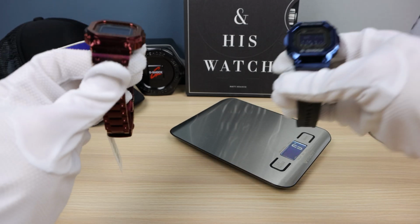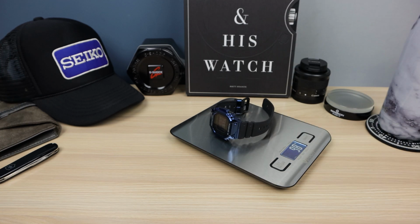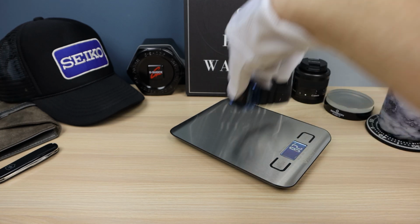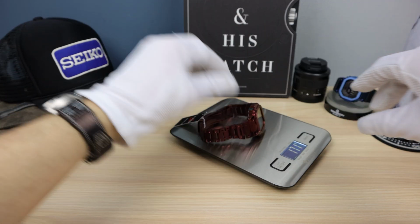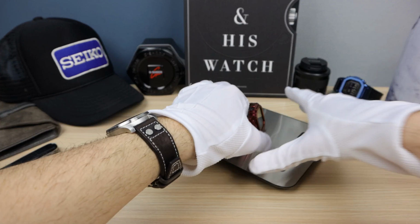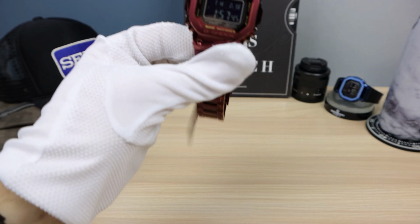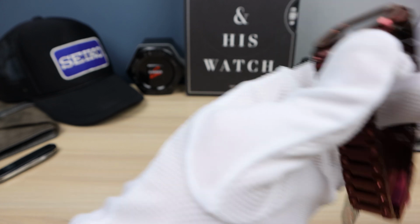Let's do the weight. Just for fun, we're gonna do both, just to show you guys the difference. So on the resin, we got 98. And with no links removed, so you're probably gonna remove some links, 173. So basically about 75 more grams on that bracelet. So pretty good. And we're gonna do a wrist shot right now.